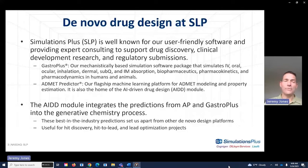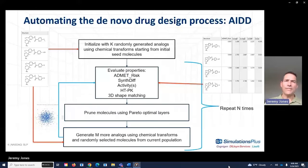This module can be used in all the stages of early drug design and discovery, from hit discovery to hit to lead and lead optimization projects. And we'll show you some of that here. So what does automating the de novo drug design process look like with AIDD?